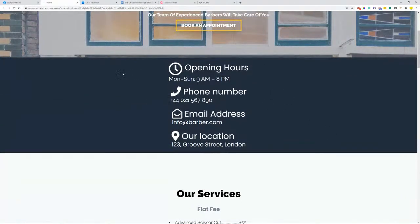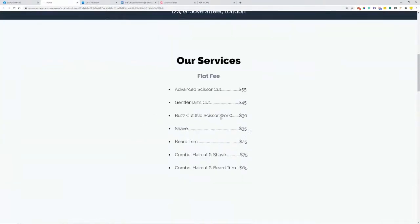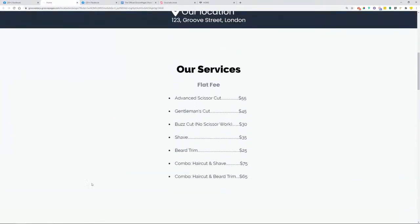However, on big screens, you would probably want to use what I did in Monday's build, to put over here opening hours, phone number, email address, or location. So it will be pretty simple to do this one. You just click on the block and then make it inline flex, and then all of these will come next to each other. Our services, this is good, but there is too much blank space on the sides. I think you created a 3 column layout over here, and you just put the things in the middle.